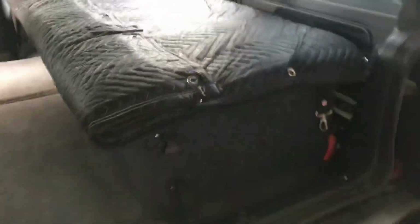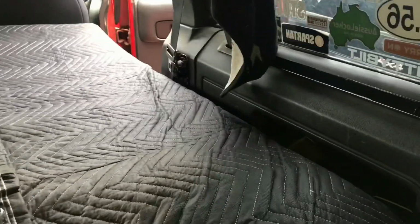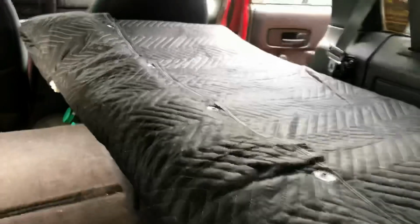The other thing was for my storage pad. I would definitely add another layer to this, another foam pad. It didn't work out too bad. It made it a lot softer than sleeping right on the box, but I could definitely use another pad for my bony ass.